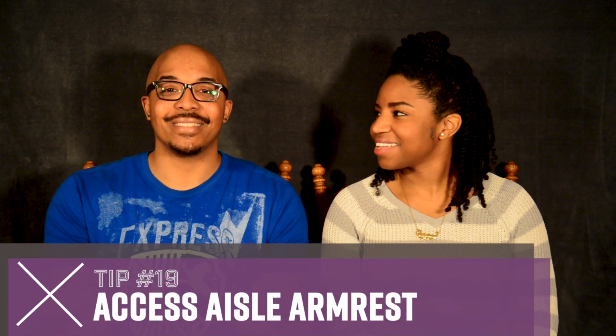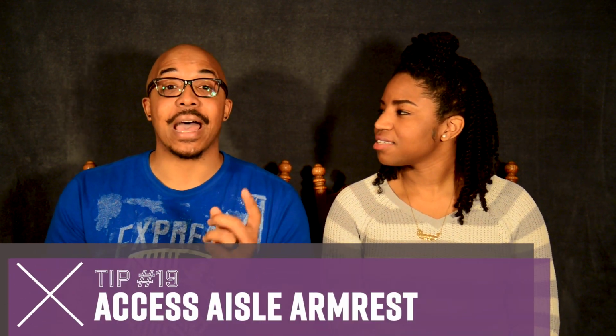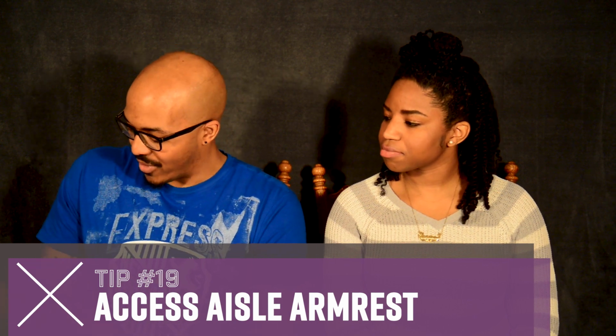But yes, tip number 19, we're actually going to get to it this time, is the owl armrest. I wish I had an armrest right here, but just imagine I'm on the armrest. The pivot point is back here at my elbow. There's usually a button right here that you can push and lift that armrest up, and at that point, if you're on a longer flight where the aisles aren't as busy, people are asleep, you can kind of stick a knee out or stretch that leg out just to give yourself some more breathing room. Every airline does not have this feature, but the majority of the ones that we've been on, I've been able to lift that armrest, and it is clutch.